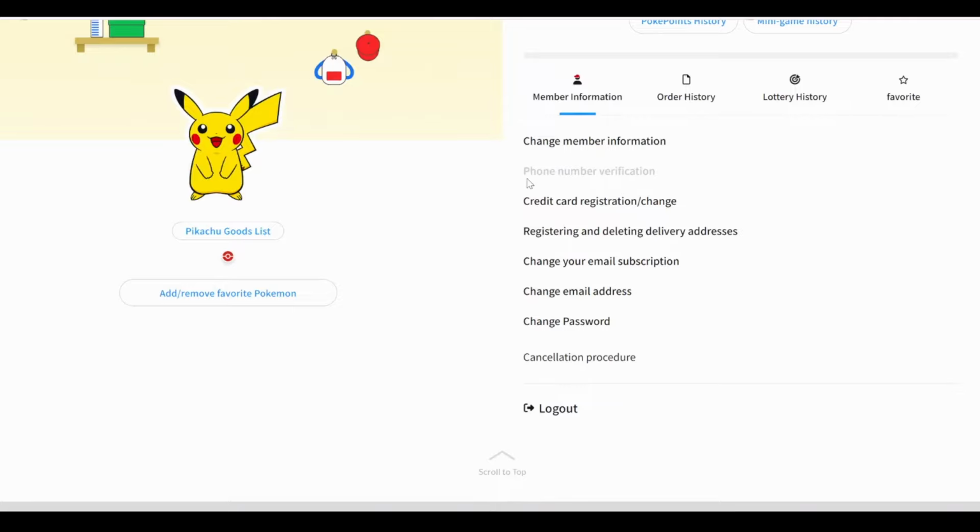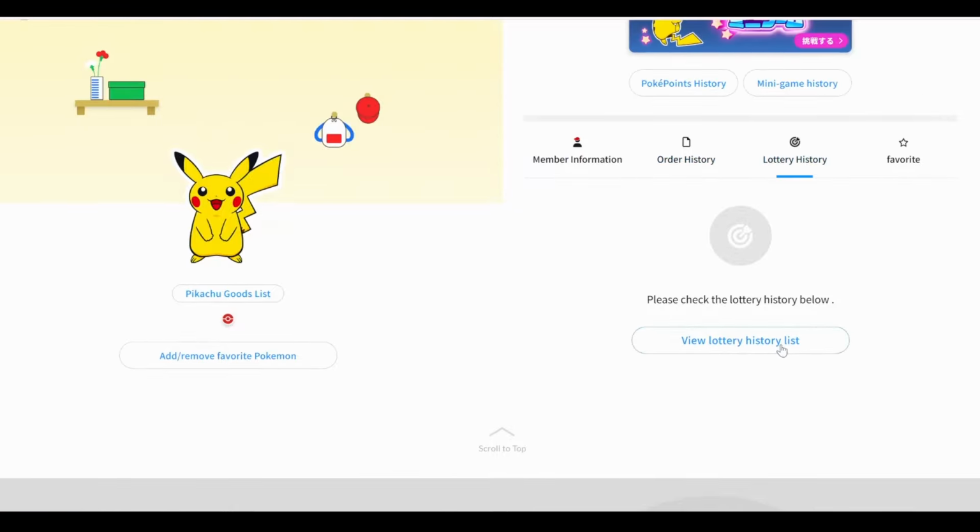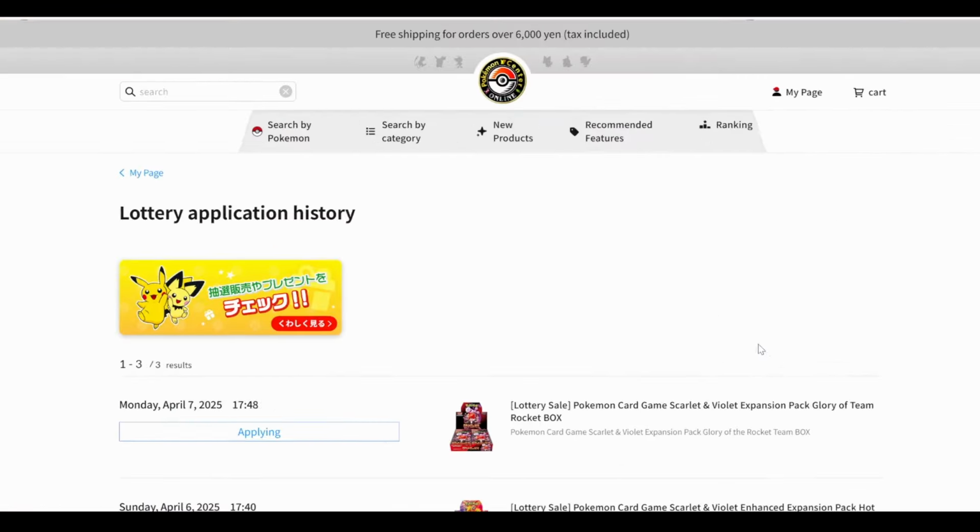Once you are done with that, this phone number verification line will be grayed out, and you see, I can't even click it anymore. Unless you want to change your number again, and then you have to redo the whole process. But otherwise, I believe this is a one and done thing. I hope so. If I have to redo it maybe once a year or something, then maybe I'll buy another beer for my friend. Once you're done, you can go through the lottery system, and then you can view your lottery history.